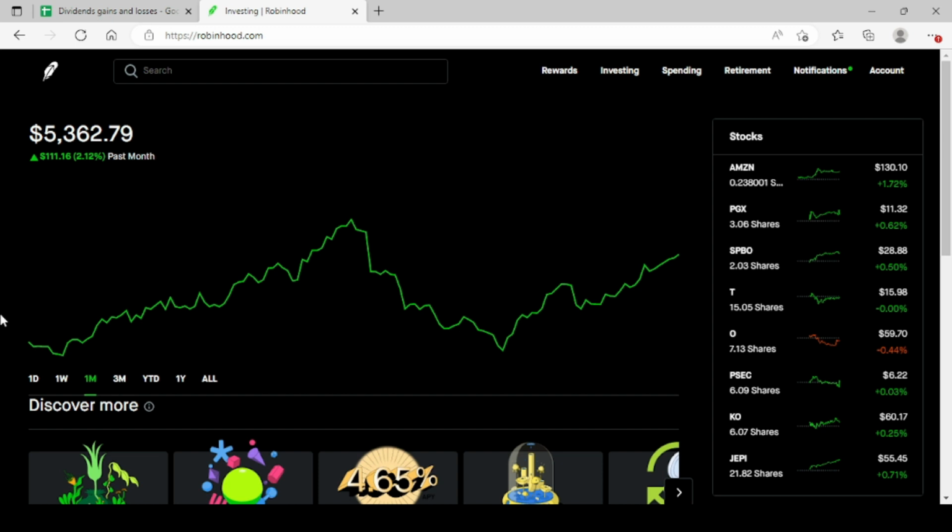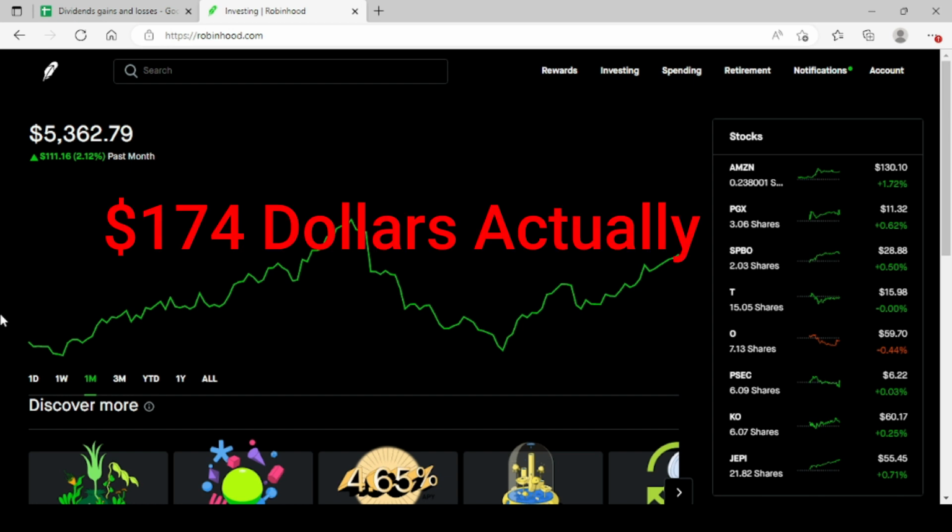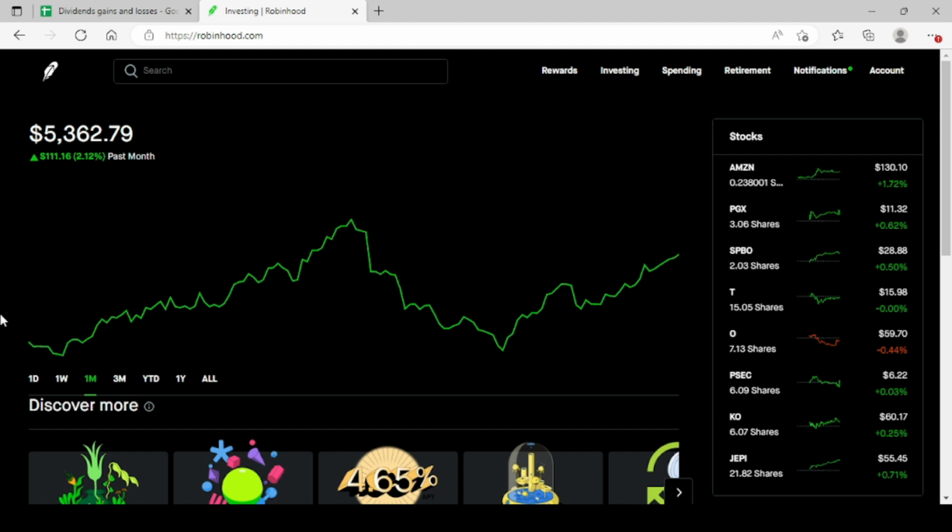So as far as the account is concerned, I was able to deposit about $170 this go around. So not a whole lot, but hey, 170 bucks is 170 bucks. So I was able to deposit what I could. So that's what makes up that little difference there.